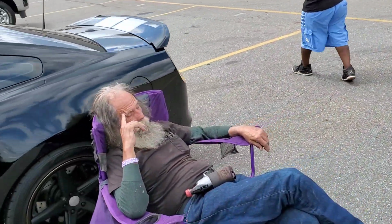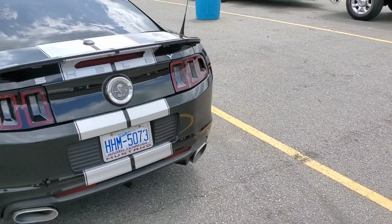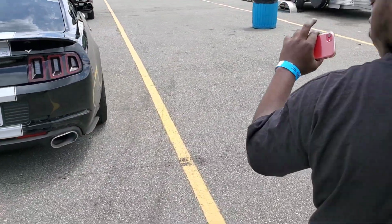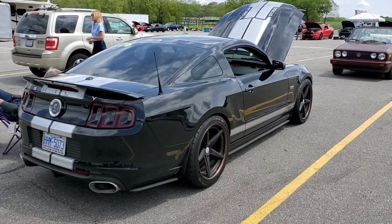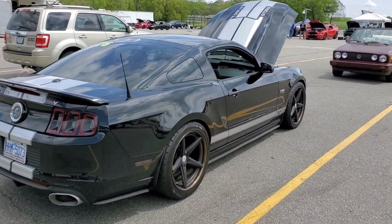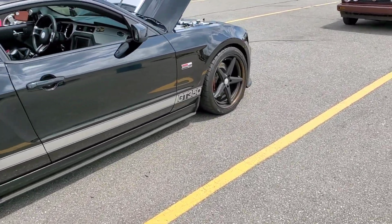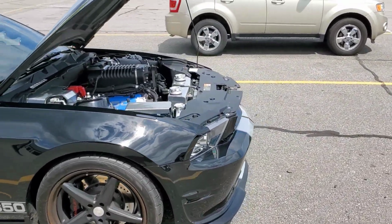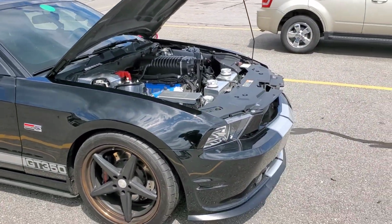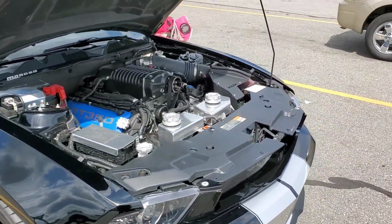We got grandfather sleeping over here, taking a nap in the sun. She did good. Tires got hot, nice and sticky. Everything looked good temp-wise. It stayed where it needed to be. Pulled it back over here into the pit section. Had a little bit of a coolant leak. Looks like it was coming out of the overflow. Just a little bit too much in it, and it started to puke a little out. Not much. I just took the cap off.